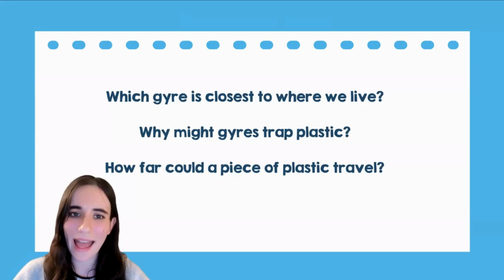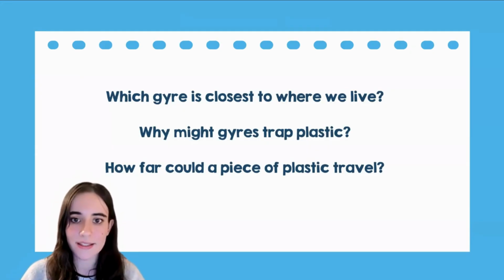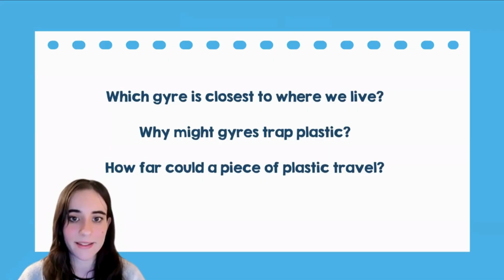Now that we know how plastic travels, let's see where it ends up. Plastic pollution affects different places around the globe in different ways. It's not just in the gyres. Plastic washes up on beaches, coral reefs, and riverbanks. We're going to do a bit of an investigation.